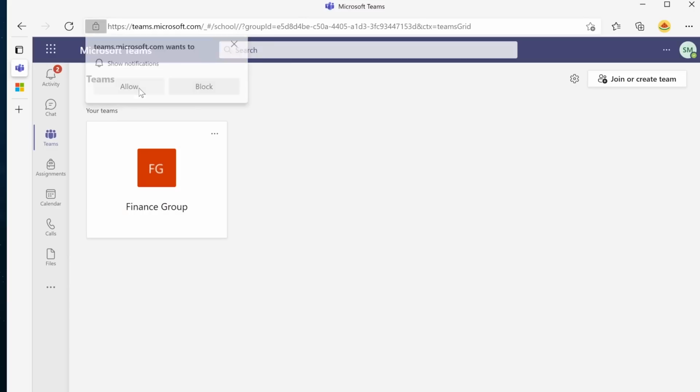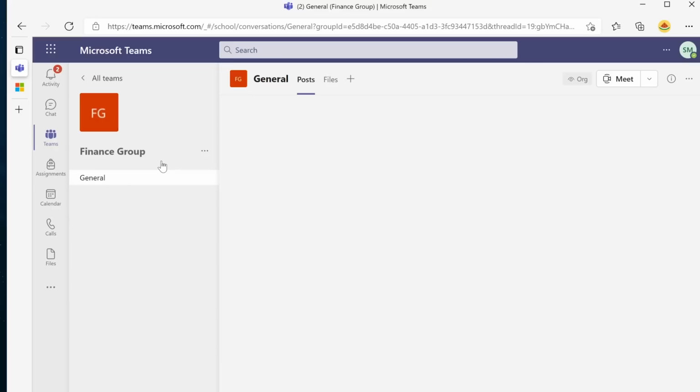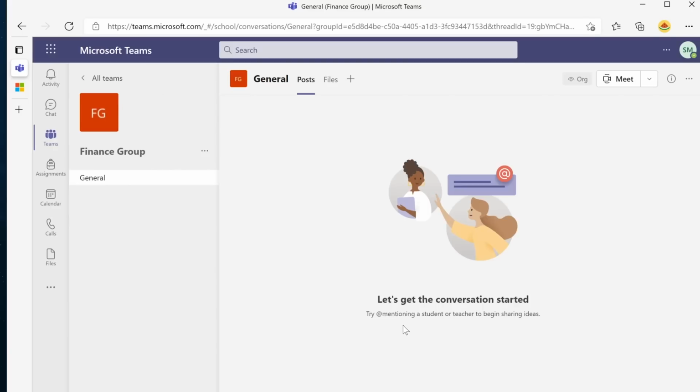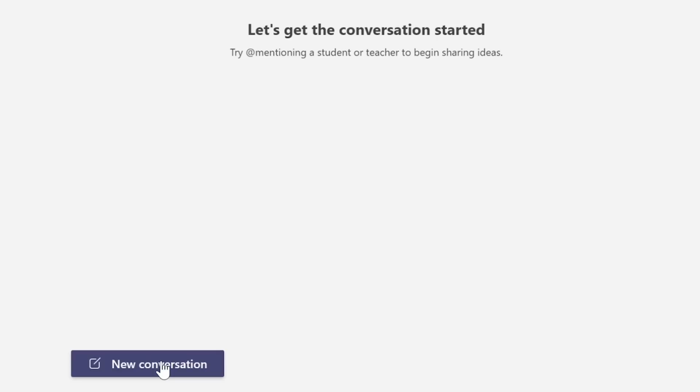So anyways, we're going to see what kind of access she has just real quick here. So she's logged in, and because we've enabled Teams for her specifically, when she goes and clicks on her group, she can see all the posts. And now we're going to have her create a new conversation just so we can get it started. Just like it says here, let's get the conversation started, guys. And then we're going to mention some of the people that work for her.